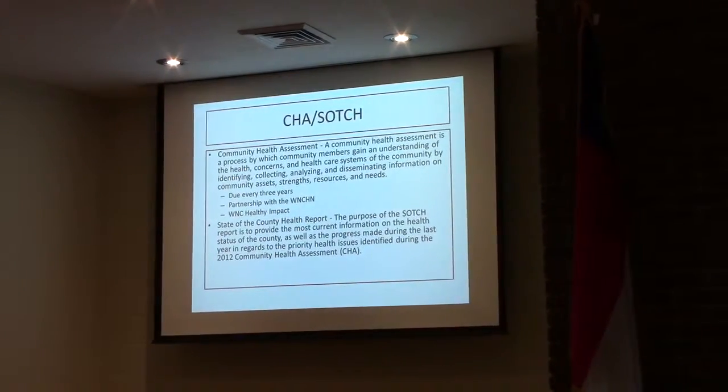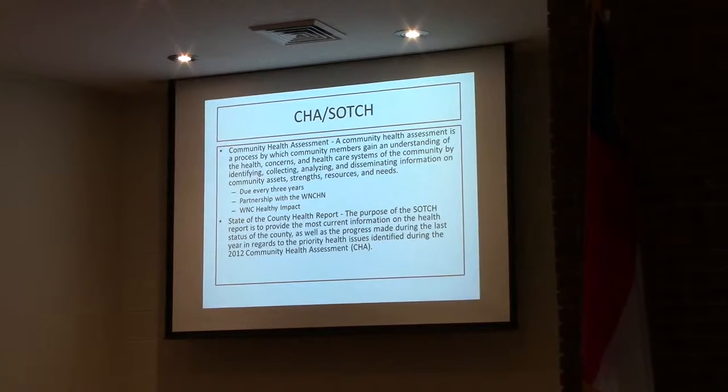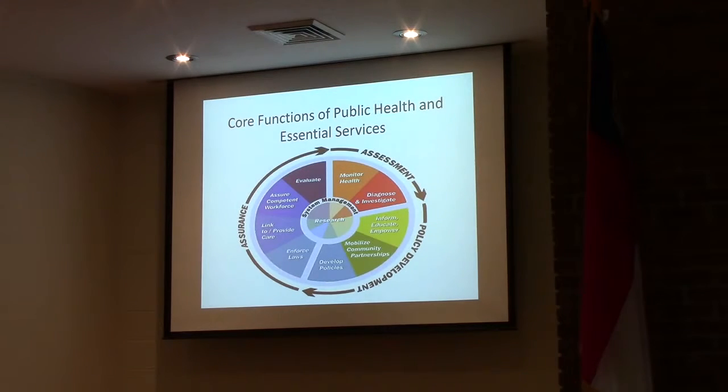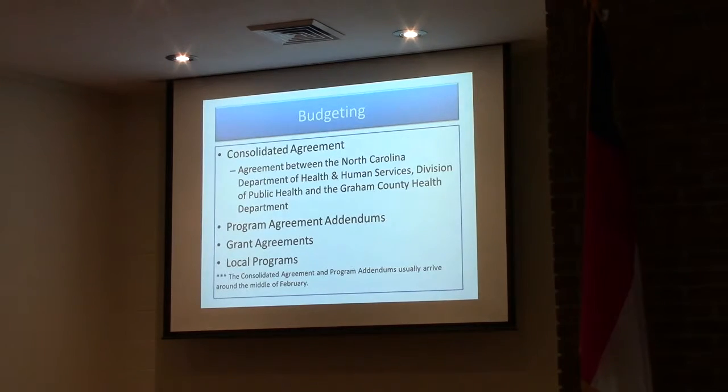Lots of data in it that includes all the health data for the area. Well, plans for what are the most needed needs in our community, and develop action plans. In the interim years, we do a state of the county health report, and we do presentations to the board of commissioners on each of those. And again, this is how the core functions of public health are set up, and there are 10 essential services that have to be done through the health department.